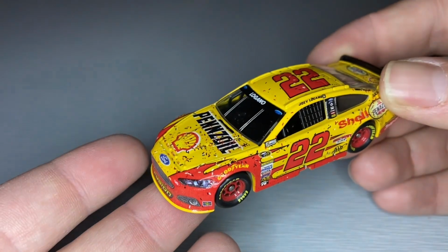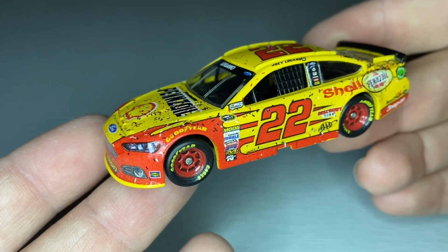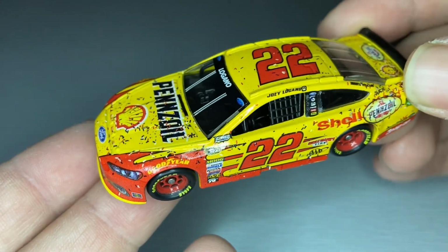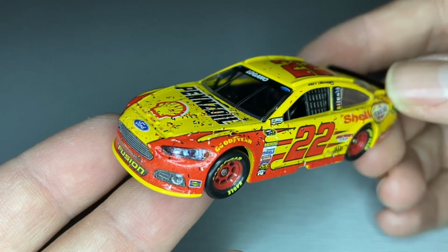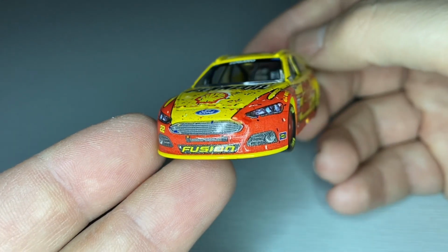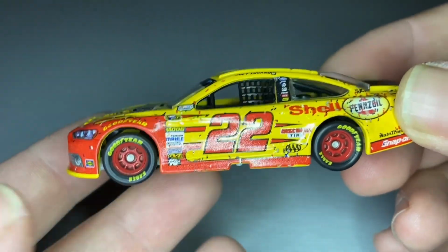Alright, so I'm going to do this, I believe, in order of oldest to newest. So first up, we're going to start out with Joey Logano's 2015 Daytona 500 race win car. As you can see, it's got the confetti. This is obviously the old Ford Fusion body. Overall, a really good looking car here.